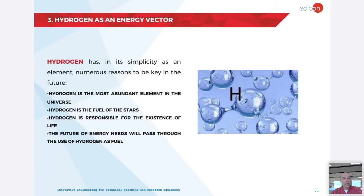So from the raw material perspective, it is an element that will not disappear. What we need to do is process that element, that substance. The future of energy, like this presentation says, will pass through the use of hydrogen as fuel. And when I say transportation and mobility, I am also including planes. Planes will eventually run on hydrogen. Sometime in the future, that will happen for sure.